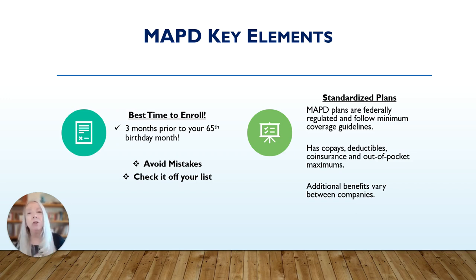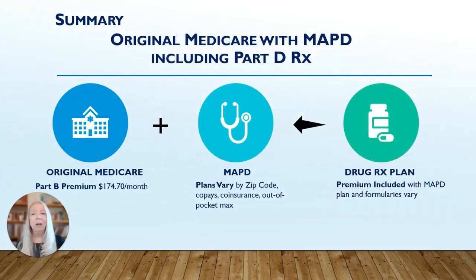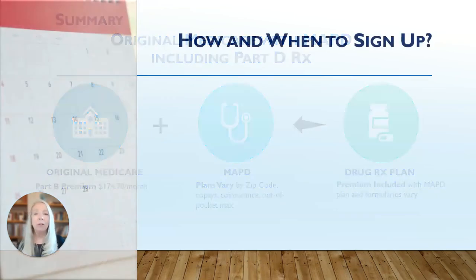How does your health insurance work for you so you're happy and enjoy doing other things than worrying about Medicare? All right, to summarize, remember $174.70 Part B, it will still be with you. The plans vary by zip code. I already mentioned the co-insurance, co-pays, deductibles, etc., but there are still many $0 plans. And then the drug plans are often included. They're not separated out, unless you want them to be.